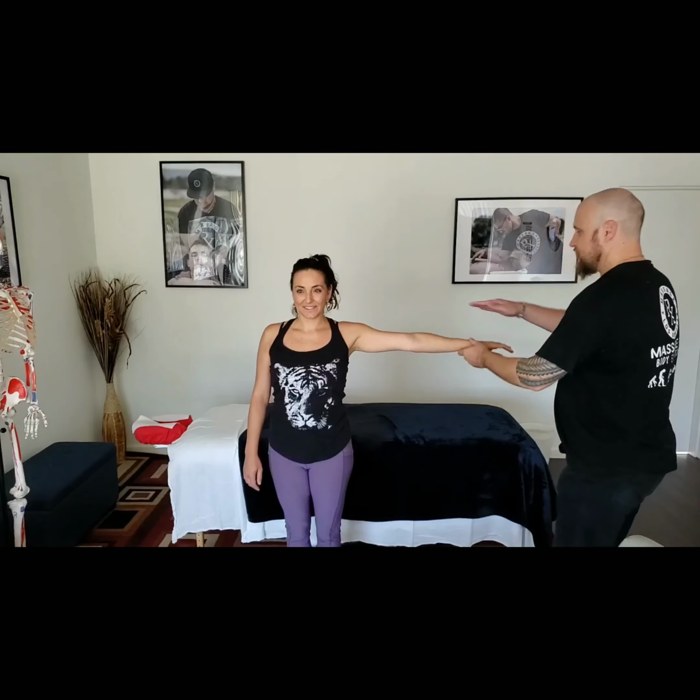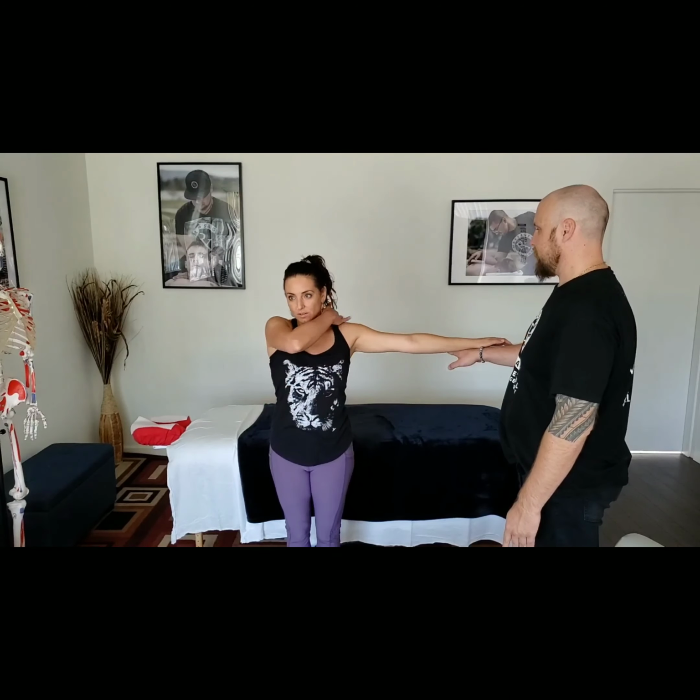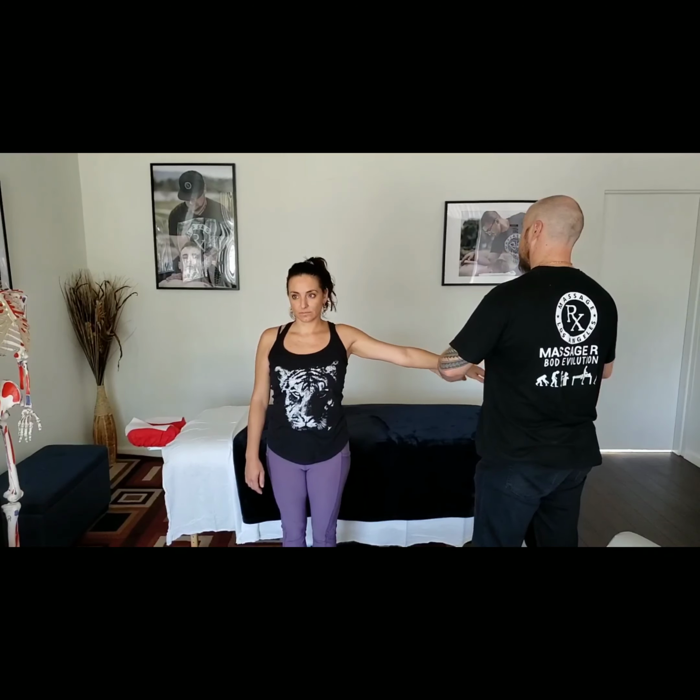Go ahead, do side positioning, and push down. Do you feel any pain this way? No, just tension up here. Just tension. So she feels a little tension. Go ahead and push down and push up.